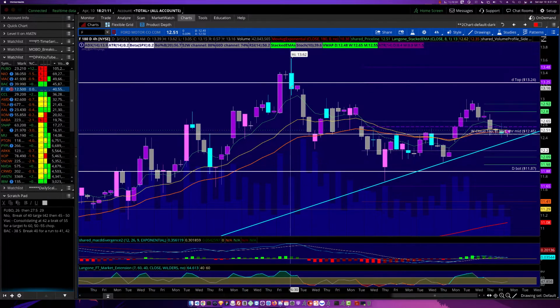Alright, so sold off, came down, found support at the daily bottom, peaked its head up, went up and tested the weekly top, the daily mid, and the 4-hour mid, rejected that, came down, found support on this trend line again, which is also the 4-hour bottom. Made a run from the 4-hour bottom to this 4-hour top here, which is this level at 13.